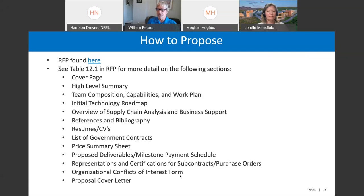Like I say, this is a high-level summary. There's much more detail on what's required here in the RFP. Please read that detail and provide exactly what is requested in the RFP. Next slide.